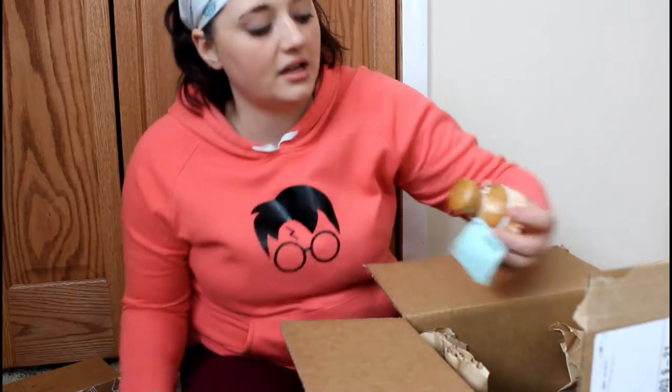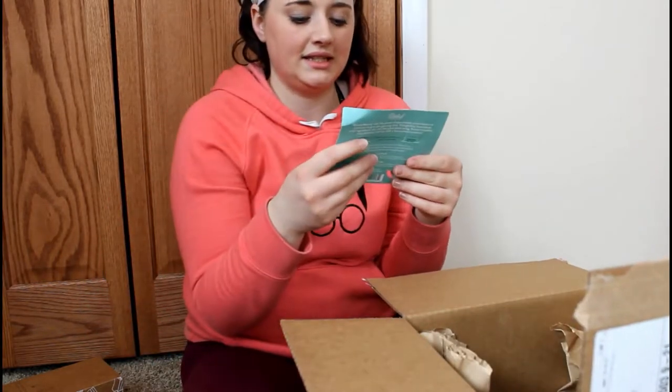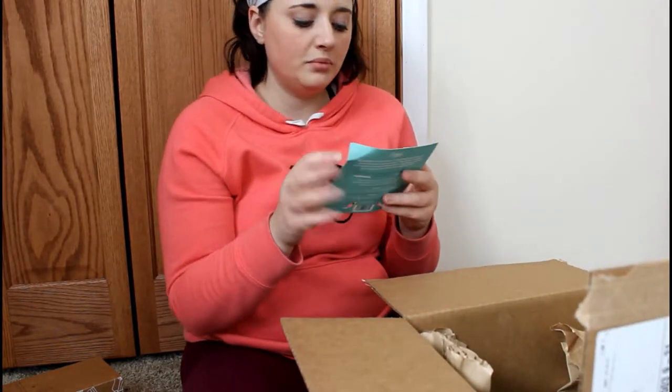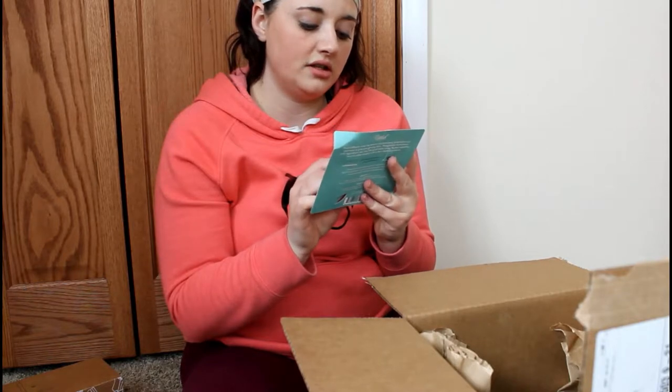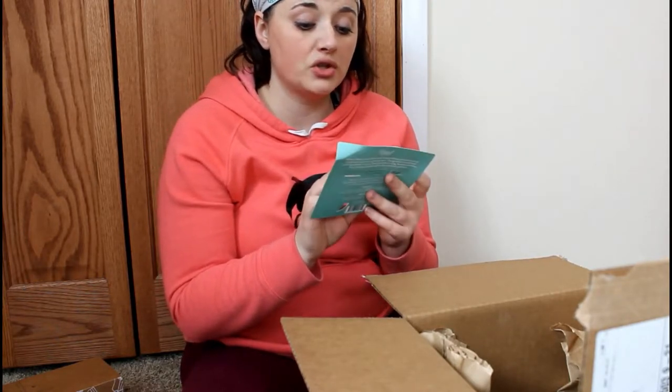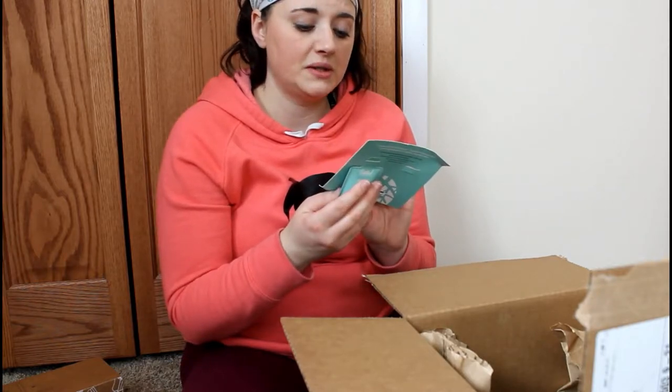And then I just got a replacement brush. Oh, what's this? Rooted Beauty Sensitive Facial Cleanser. Ooh, I've been looking for a new facial cleanser. I am really excited.